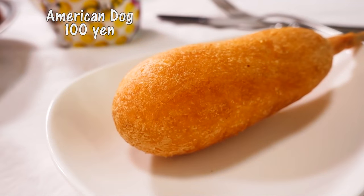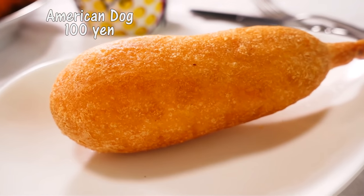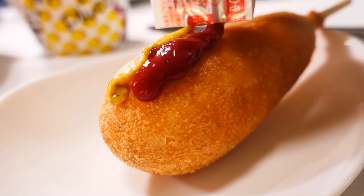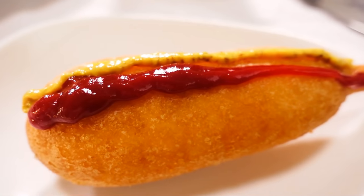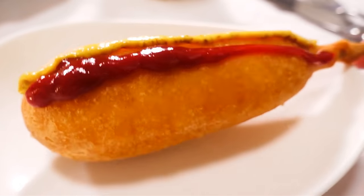American dog. We call it American dog. It's corn dog. Yes. But in Japan, it's called American dog. Now, we are both huge fans of the American dog, the corn dog. Okay, check it out. Love this. Look. I love this. I just love this. Look how easy that is. Good.